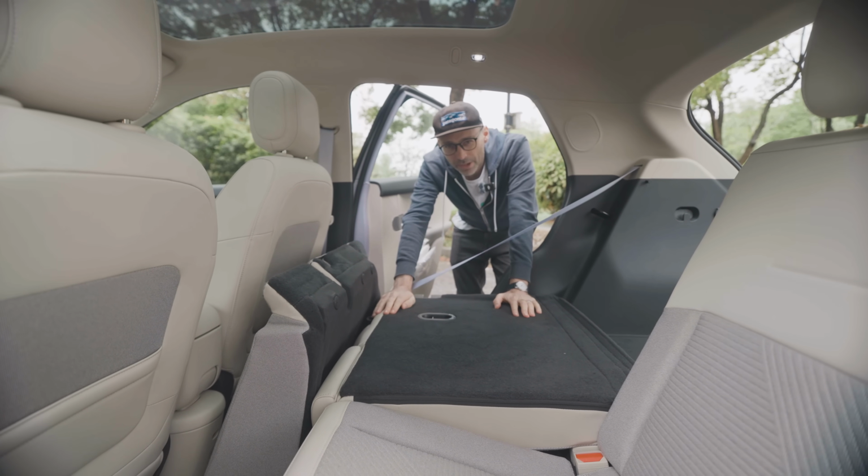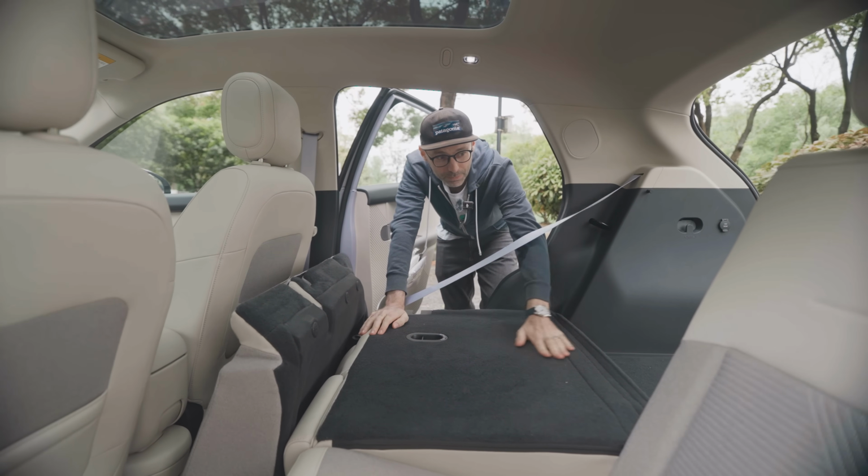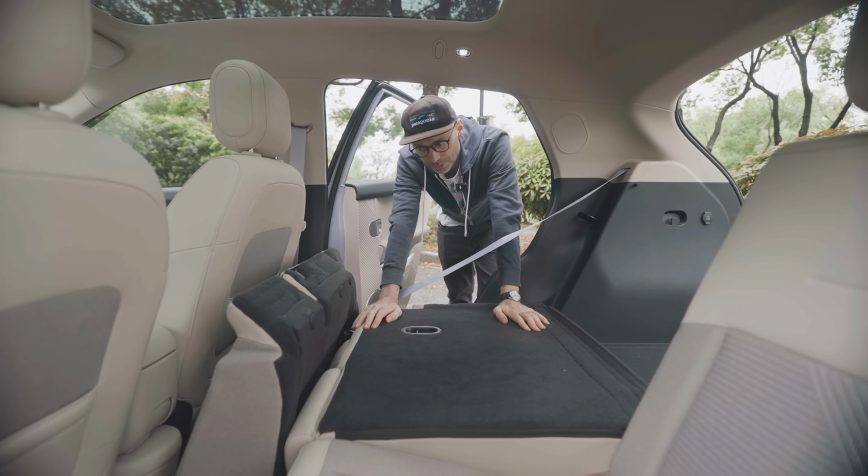But then with this over here, and you pull these down and the headrests are down, this is how you get that 1,250 litres of extra space. And this is all completely flat, so I expect there'll be some accessories to make a bed. So you could technically go camping in this as well.